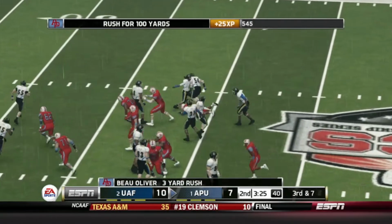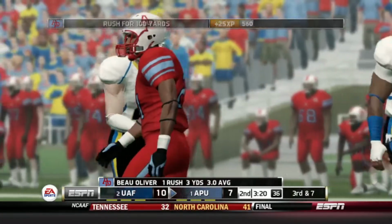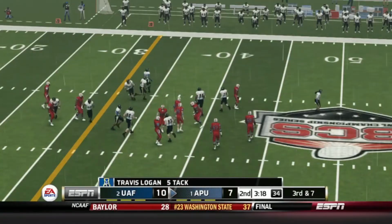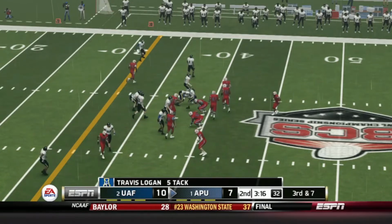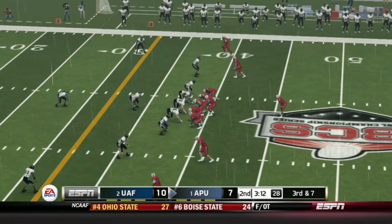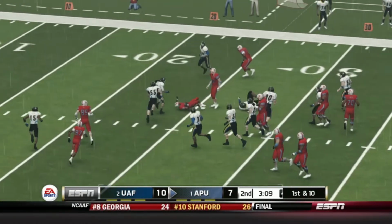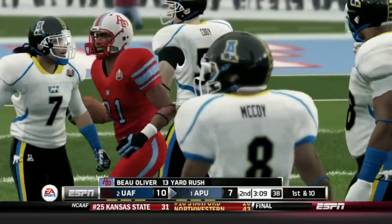Blue 19. He makes it out to maybe the 39-yard line. That's good for a gain of 3 yards. That makes it third and seven. Gains his way to the 26-yard line.